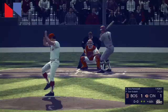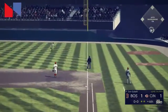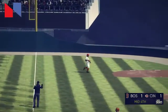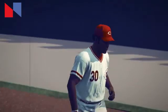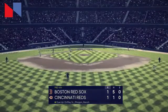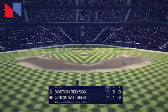Here's the pitch. Now a swing, and a third straight fly ball here should get him out of the inning. 1-2-3. Griffey is there, and it's a very quick inning as the side is retired. Takes just 4 pitches to retire the Red Sox. We'll go to the bottom of the 4th, tied 1-1.